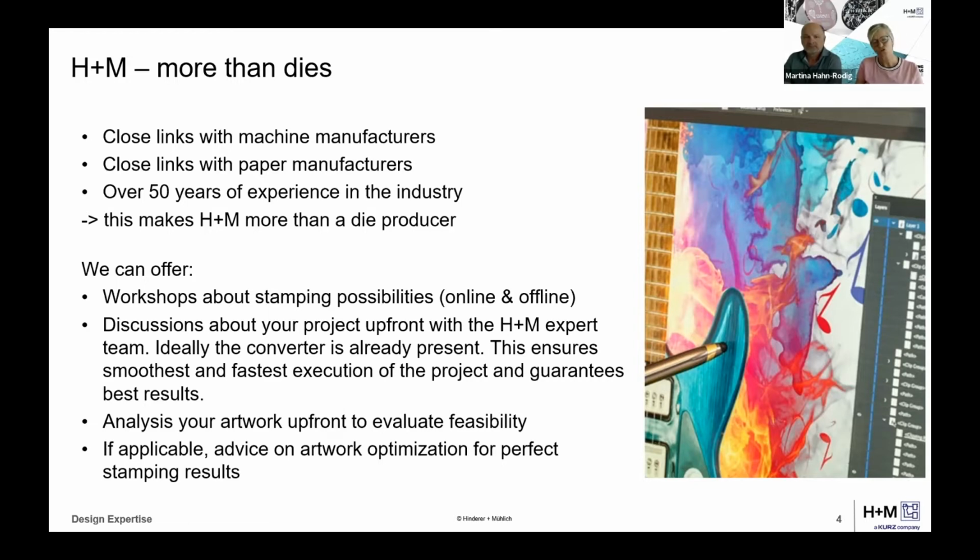We have very close cooperations with machine manufacturers in the graphic field, with many paper manufacturers. And so we really could gain a lot of experience in the industry. And we think this is beneficial for our customers, if it's converters, if it's designers. We gathered a lot of know-how during that time. So what can we offer to you that is more than just producing a stamping die? It starts with workshops, for example, that we can organize with you together, stamp workshops about the stamping possibilities. This can be online or on site, and it's our interest that you discover the possibilities that stamping is offering.